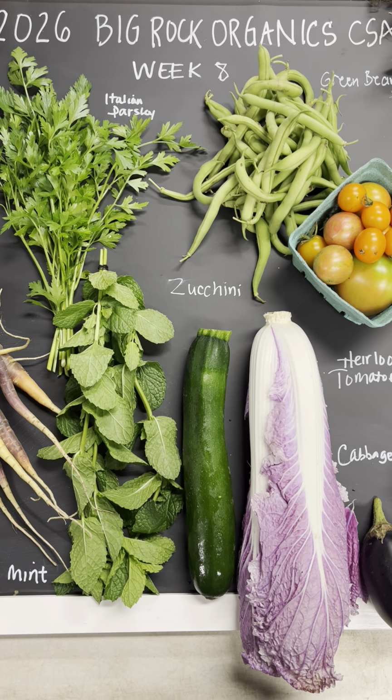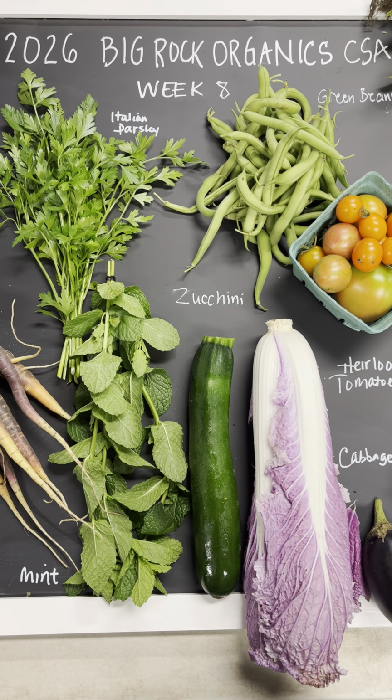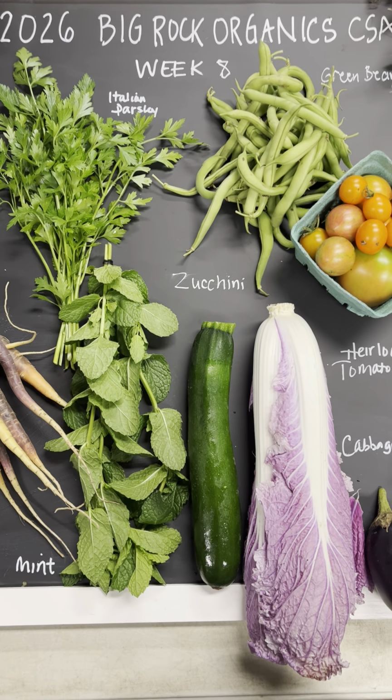This is the halfway point. Can you believe it? It has been a season this year, hasn't it? But we're enjoying lots of bounty.